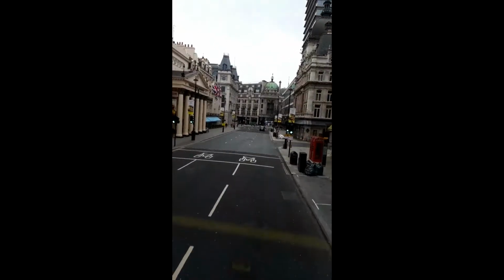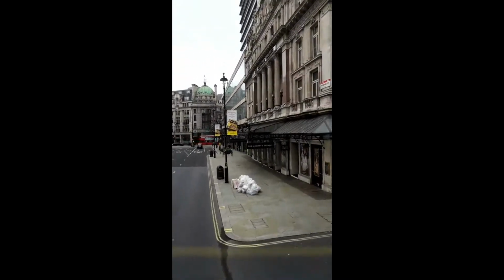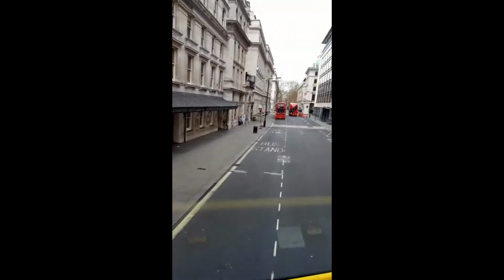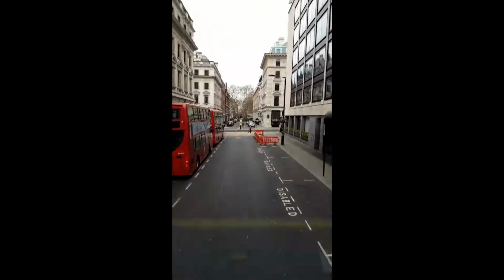Yeah, the Theatre Royal on the left, Only Fools and Horses, and then Her Majesty's Theatre on the other side here. It's Phantom of the Opera. And going along the side here, sometimes you can see a few of the costumes and wigs and stuff up in the windows. That's where the main dressing rooms are up here. Couldn't really see any wigs today. Could see a costume though.